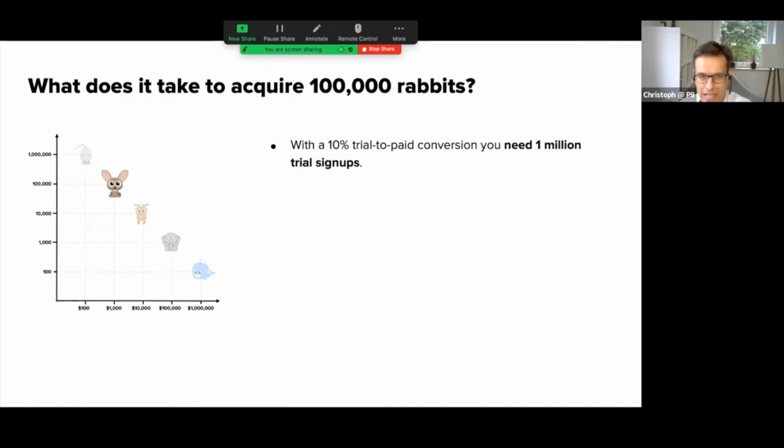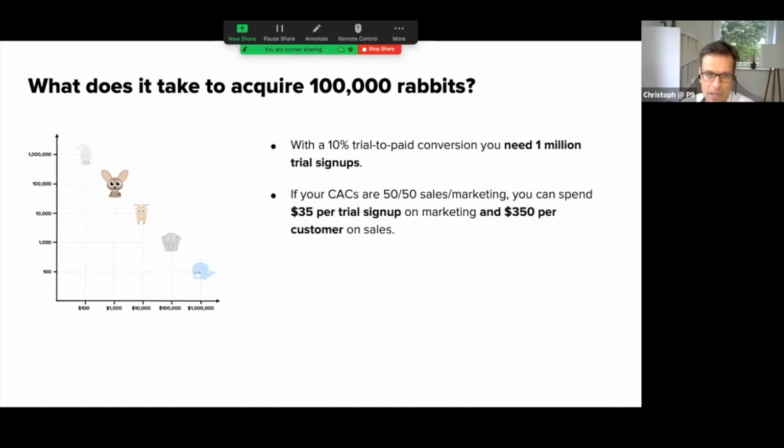Let's assume you have a 10% trial to paid conversion again, and you want to acquire 100,000 rabbits. Then it means you need 1 million trial signups. Now, for these types of customers, I am assuming that you are going to do some sales. So you'll have to think of your total CACs as consisting of marketing and sales. And if we just assume here, to keep it simple, that it is a 50-50 split between sales and marketing, then it means you can spend about $35 per trial signup on marketing, and about $350 on sales.